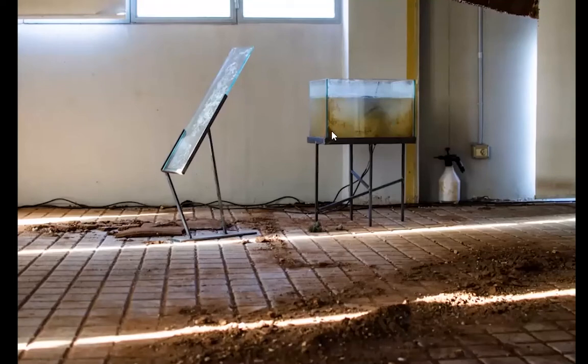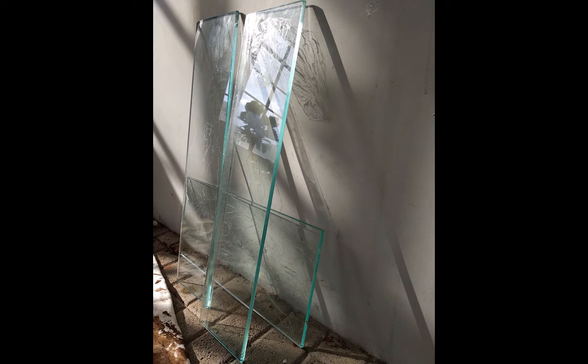And the sound in the room was lent to the room by a contact mic that I attached to the bottom of this tank. So the sound that you hear is basically the sound of the water pump disturbing the water here. And these are the engraving bits, some of them, while they were being done.